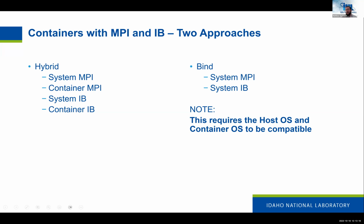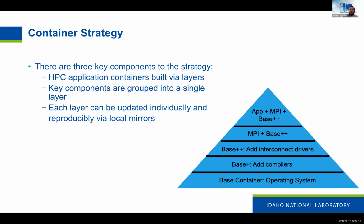With the hybrid approach, we don't have those restrictions. The only thing we have to worry about there is that the MPI is ABI compatible, and that the InfiniBand or OmniPath or whatever is series compatible. As long as those drivers and MPI are capable of communicating with each other, the container OS and host OS don't have to be compatible in that regard. And it makes it a lot easier from a system administrator perspective, or software stack manager or whatever your role is, you really now just have to manage drivers and MPI when it comes to your applications. So here's our strategy.